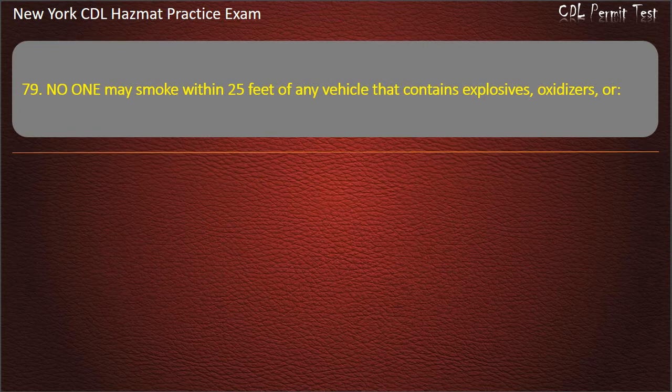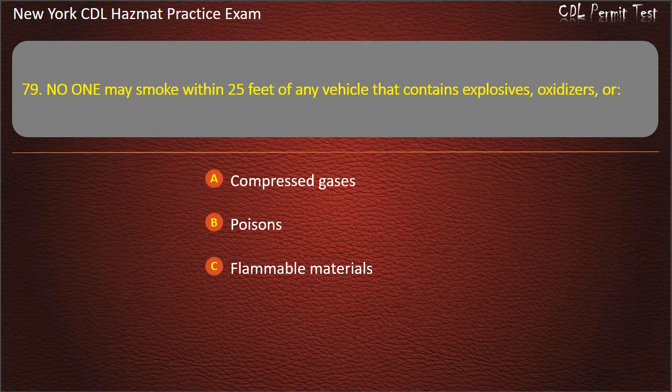Question 79. No one may smoke within 25 feet of any vehicle that contains explosives, oxidizers, or compressed gases, poisons, flammable materials. Answer. Flammable materials.